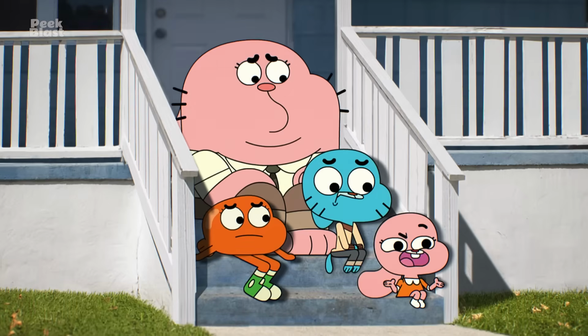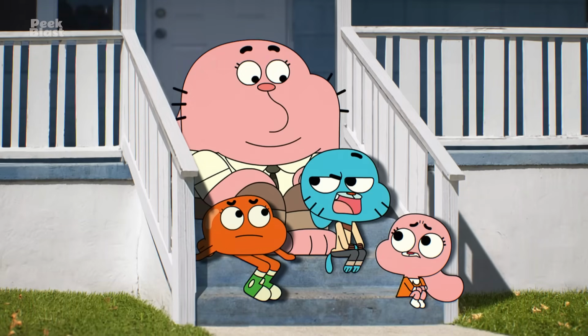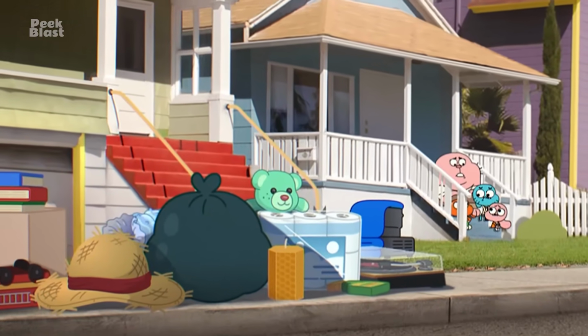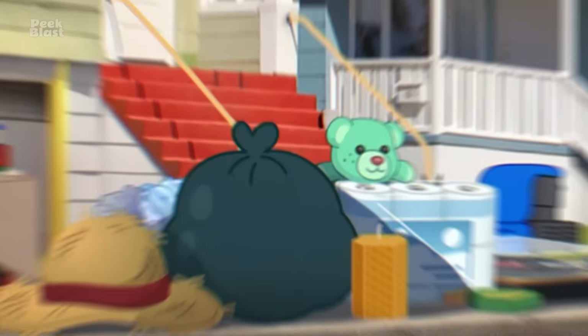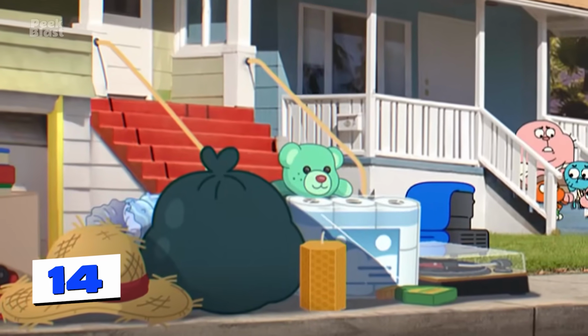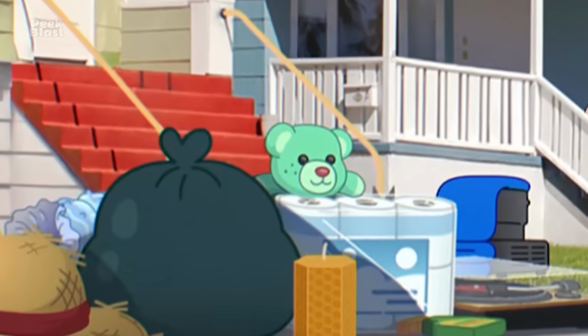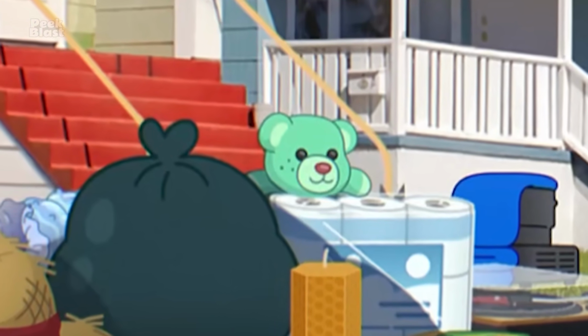But then, when we see Richard sitting in front of the house with his kids, upset because Nicole says she's disappointed, the hat, along with a bunch of other stuff, is sitting on the sidewalk as trash waiting to be picked up. And when, at the end of the episode, Richard comes back for one last talk with his wife, guess what's on top of the fridge again? That's right, the hat. And not just that, the green teddy bear that was tossed out with the trash is back too. So did Nicole specifically rescue just those two things before the garbage truck passed by?